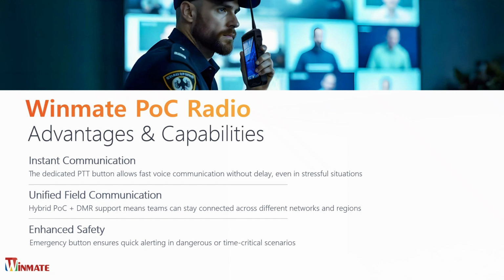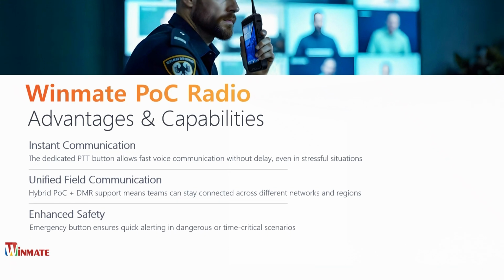Its hybrid communication design means field teams, control centers, and remote units can all stay connected, whether using cellular networks or conventional radio. The emergency button is a critical safety tool, offering immediate alerts in life-threatening scenarios.